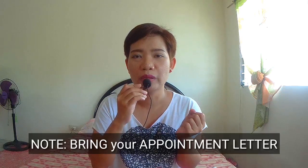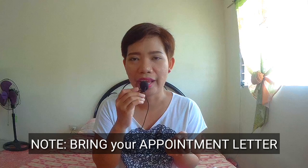So pagpasok nyo doon, pipila ulit kayo doon sa reception area, and yung receptionist, kunin niya yung appointment letter nyo and yung passport nyo. So make sure to bring your appointment letter. Okay. And then after that, you have to proceed doon sa visa application room. So pagpasok nyo, magkatabi yung dito sa right side yung UK visa and dito sa left side yung Australian visa application. So pagpasok nyo, merong magigreet sa inyo and bibigyan kayo nung form.